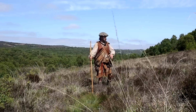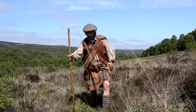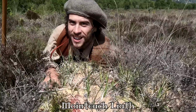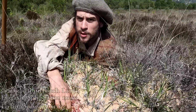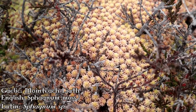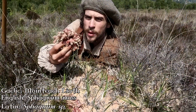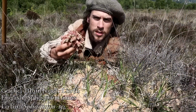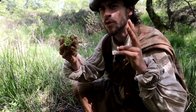If you find yourself walking across an area of bog and hear a squelch, then you're probably stepping on Mointachlia, which is the Gaelic name for this common species of moss, known in English as Sphagnum Moss. And this truly is a really amazing plant. It has so many uses, and this one plant alone is responsible for shaping much of the Scottish landscape we see today. Sphagnum moss has two main characteristics that make it so useful.